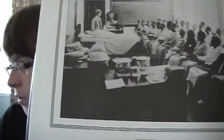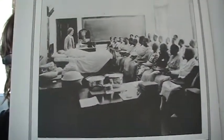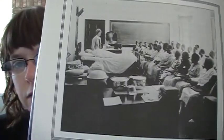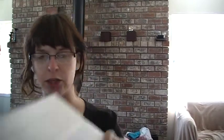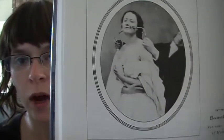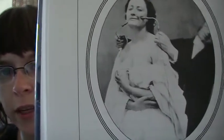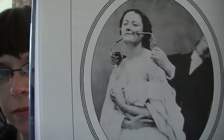Here's another classroom. This is a women's classroom. Obviously it's for African American women, which this book talks about was very difficult. It's very difficult for women to become nurses in the first place, and then for African American women it was even harder. This is a photo that was very interesting to me. What is going on here? Let's see if I can get a really nice close look at that.